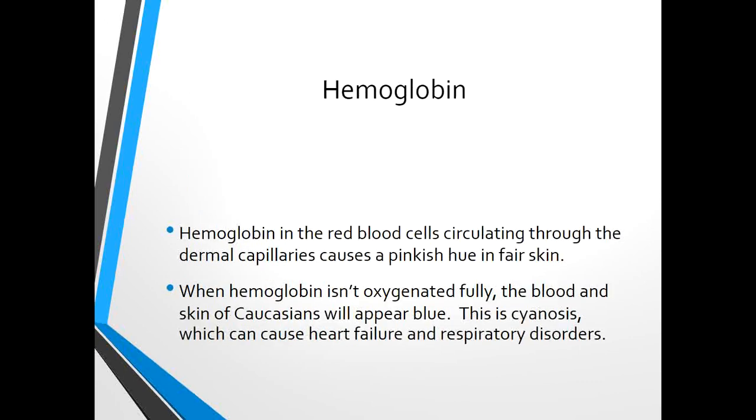Now, hemoglobin gives our skin a pinkish hue. You don't see hemoglobin a lot in individuals unless they are very fair complected. So if you have a fair complexion, then it's possible that you have a pink hue to your skin. And that's because the hemoglobin is in our red blood cells, and then they circulate through the blood vessels under the epidermis in the dermis, and it gives off that red color.